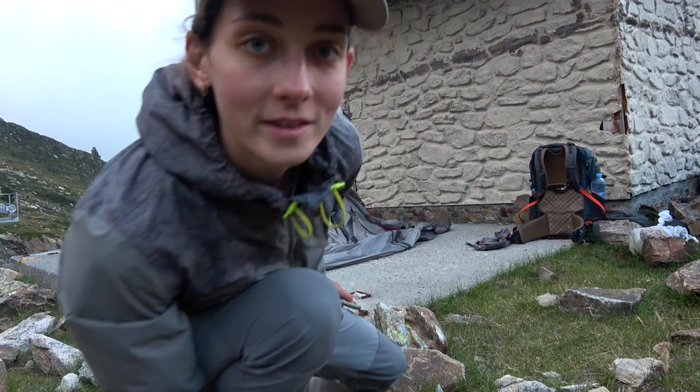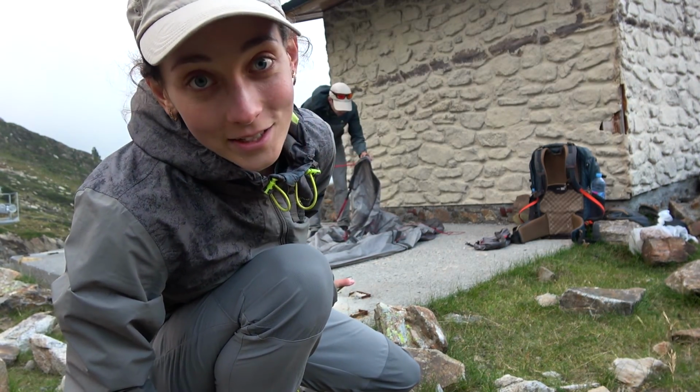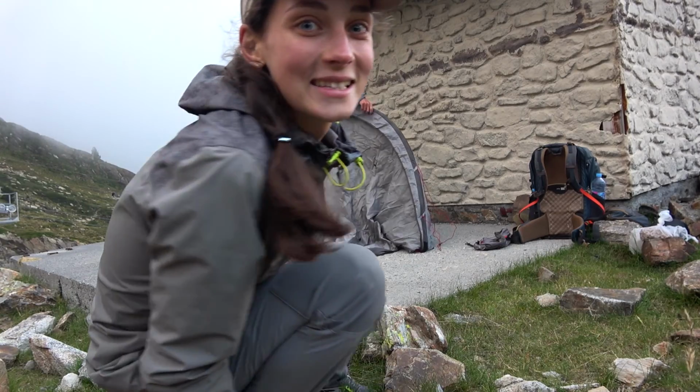It is very needed. This is gonna be an experiment right now, trying to set up a tent on a concrete surface. And this tent is not made for that. So now we're gonna try to set it up with the rocks. Let's see if it works out.